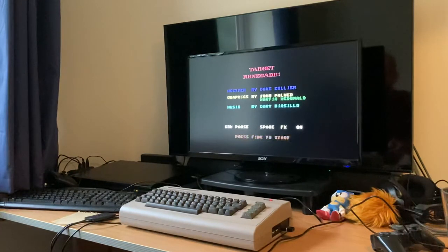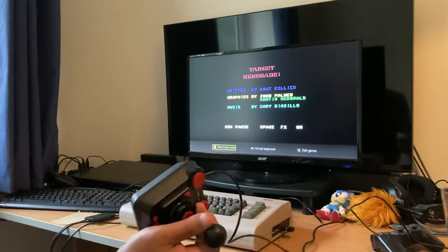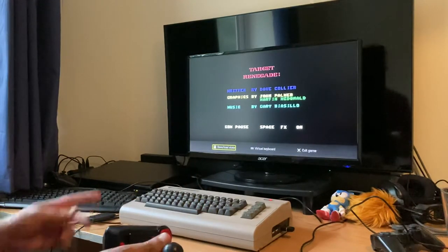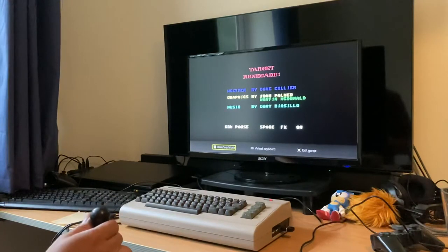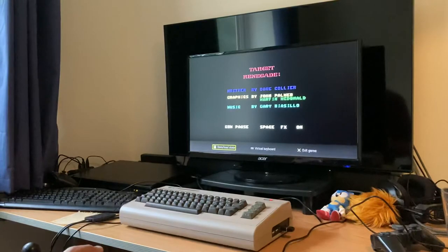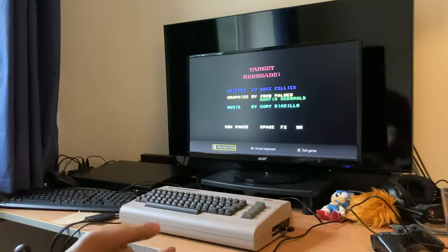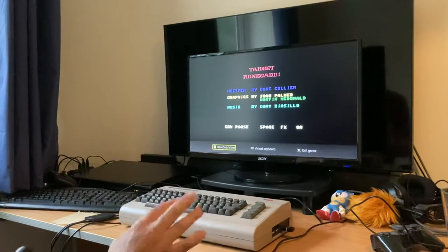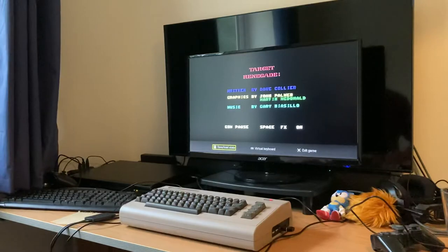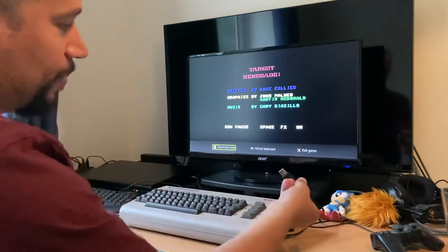Oh okay, this one looks good. I'm glad that's happened actually. Occasionally, by default it will assign this joystick to port 2, but some games, like this one by the looks of it, expect it to be on port 1. So for that, either you need to change the name of the file, which you have to do on a computer, which I haven't bothered with, or you can add a flag to say use joystick 1, or if you've got two joysticks, which is where this one comes in handy.